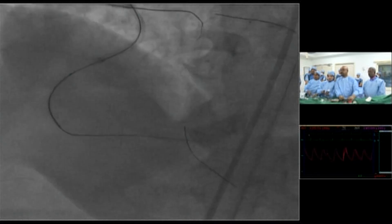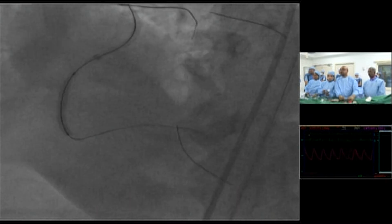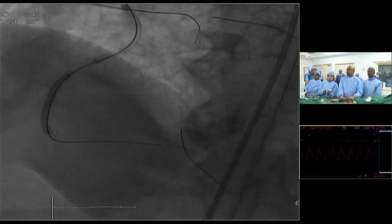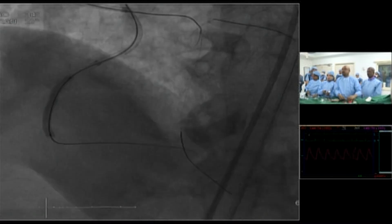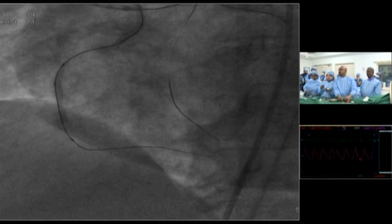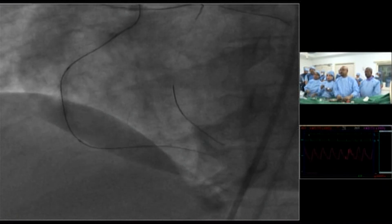Only 2 minutes left, no? 16. So we are dilating at 16. You want a 15 or 18 approximately? Approximately 18, 15. Approximately, we will stent from the ostium, probably a 3.5. Small check. One sec. Yeah.